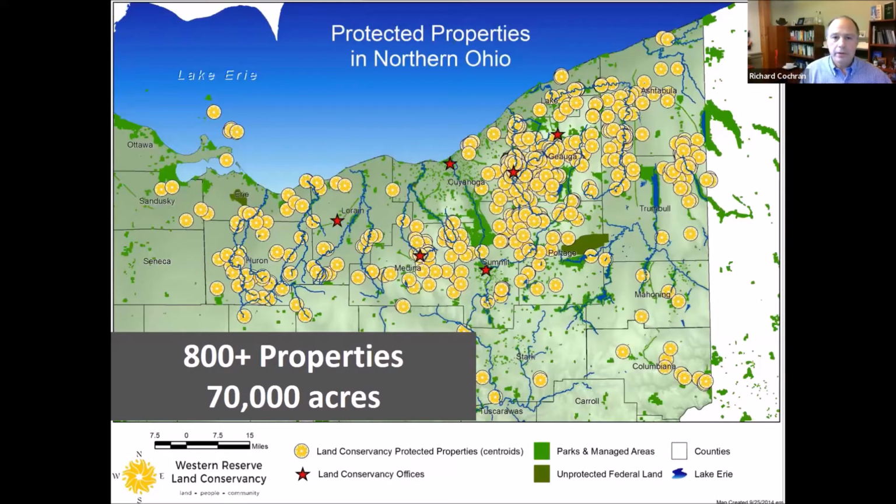Just to give you a scope and scale, we work in all of Northeast Ohio, actually a larger area. Cleveland is in the middle here of our service area. Each of these sunbursts represents a completed conservation transaction. So we've completed over 800 projects and preserved about 70,000 acres.